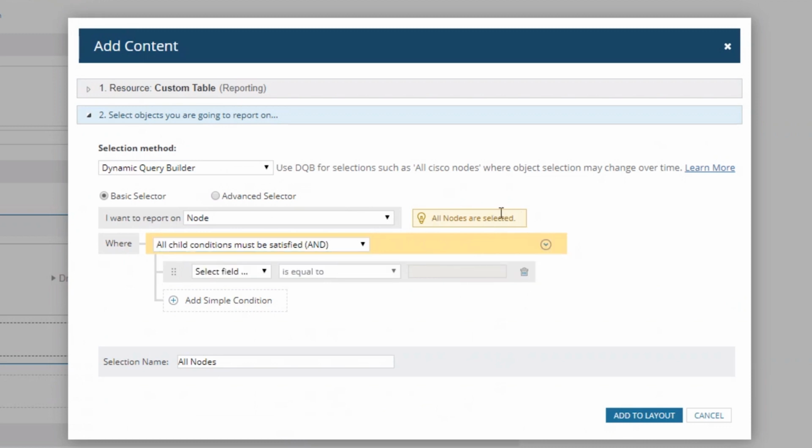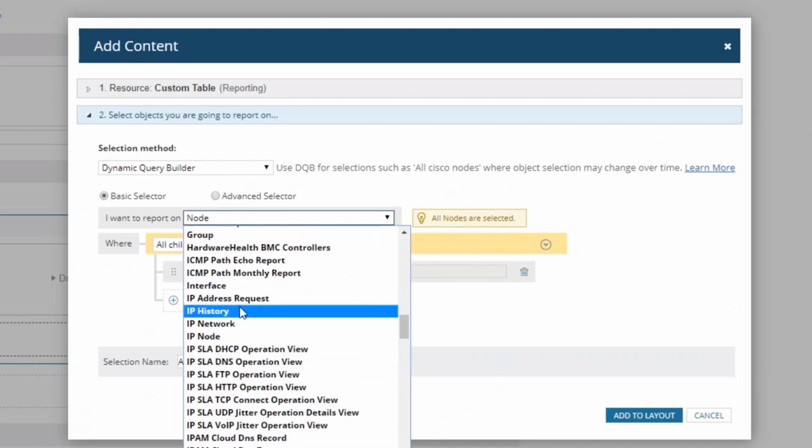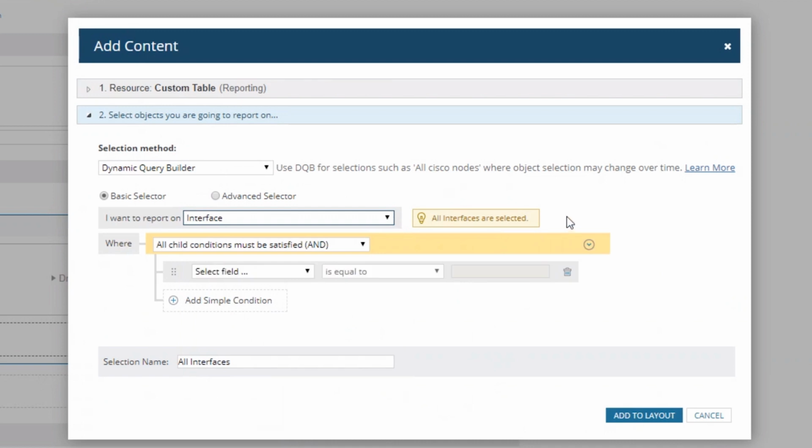So we're going to add a condition, and I'm going to change this because the report that I want to create is based on interfaces. So we're going to come in here and find interface, and change it to interface. Now, it's going to select all interfaces, and that's not what we want. I'm going to tell you what we're going to look for today. What we're going to look for is interfaces that have been re-indexed.